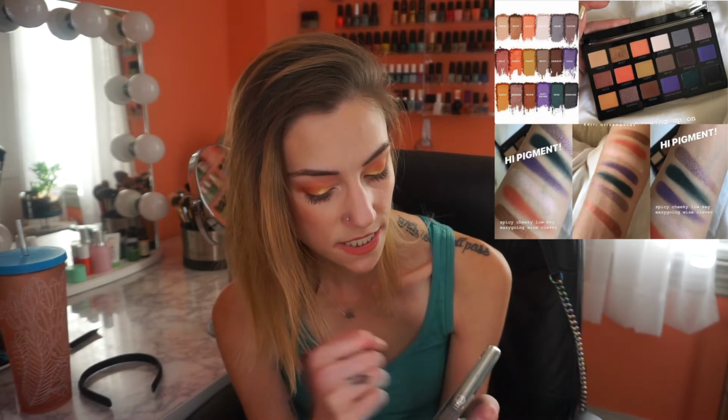e.l.f. Beauty is coming out with the Opposites Attract palette, which includes 18 shades, and the palette will be $14. When I first saw a sneak peek of this palette, it was just the eyeshadow palettes and showing the shades that were in them. But now I have a picture with swatches and also showing the crushed pigment. And so at first I was like, okay, this is a nice affordable palette, which it is. $14 is a great price for this many shades. It's like, okay, cool tones, warm tones, some pops of color, some staple shades.